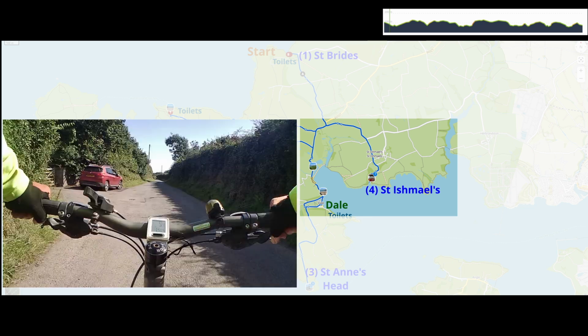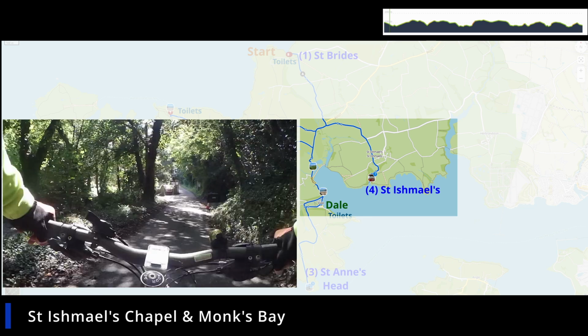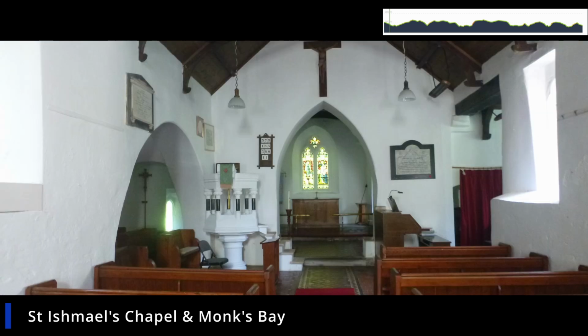So just let a few vehicles past and now work our way round through these tiny little lanes into St Ishmael's, and we stopped and had a little wander round in the church, chatted with a lady who'd moved down there actually from where we live, and it was a really lovely place, very peaceful.